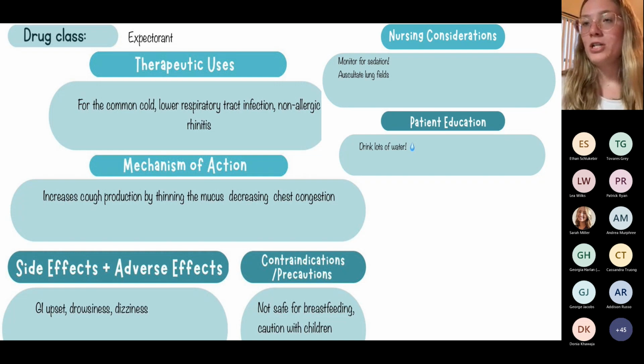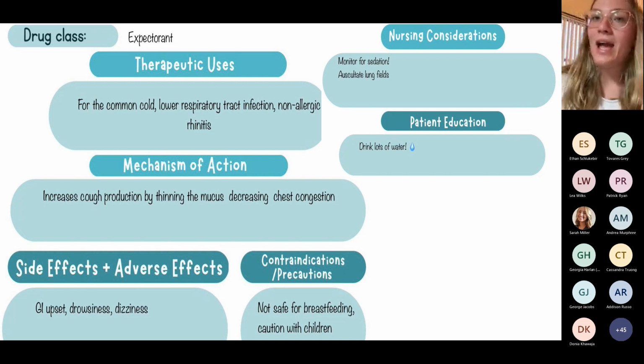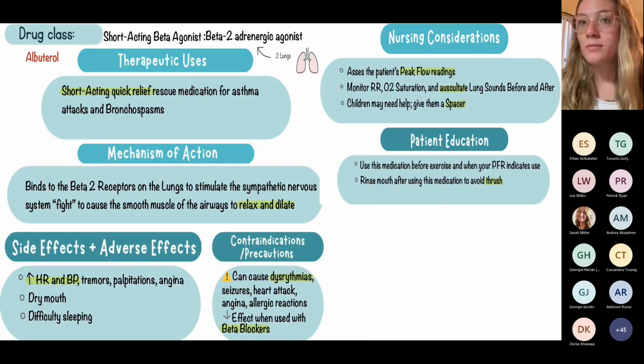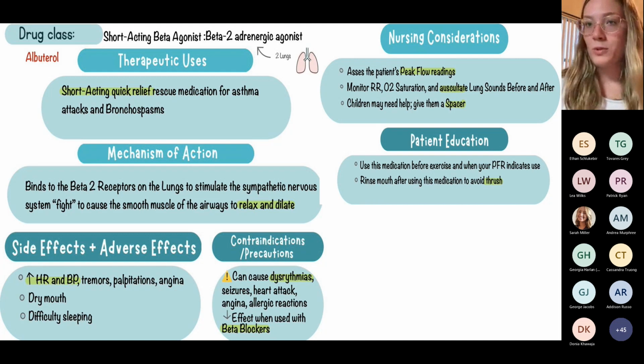Okay, it can make you a little bit drowsy. Make sure we're auscultating the lung fields to determine effectiveness. If you auscultated your patient's lungs and they were crackly and they sounded bad, ideally, after using this drug, if we assess a little while later, we should hear improved symptoms. Now we get to talk about our respiratory drugs for the lower respiratory tract.